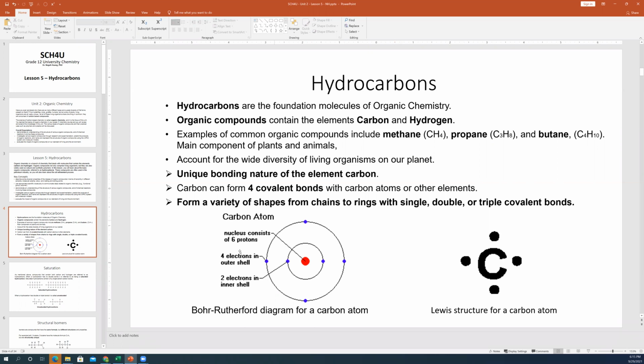If you recall, looking at the Bohr-Rutherford diagram here, for example, for a carbon atom, you can see that in its outer shell, in its valence shell, it has 4 electrons that can participate in bond formation. Or if you look at how we draw the Lewis structure for a carbon atom, it has 4. It's from group 4 on the periodic table, so it's able to participate in 4 covalent bonds. And as such, it has the ability to form a great variety of shapes, from long chains to rings with single bonds or double bonds, or even triple bonds. Carbon is very, very versatile in that way.